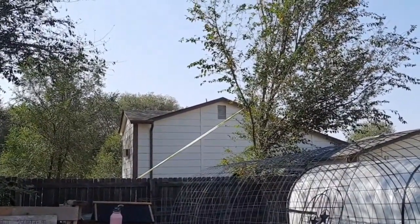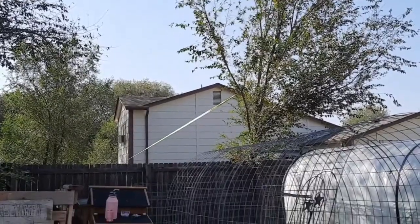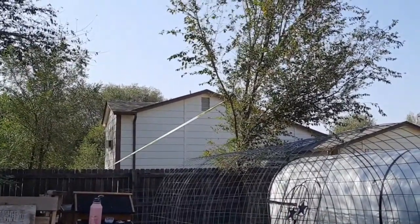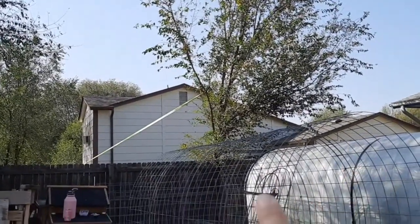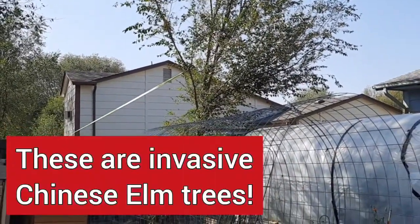My hubby is over there helping the neighbor cut this down. I'm excited. It's going to let so much more light in over here. Stupid trees.